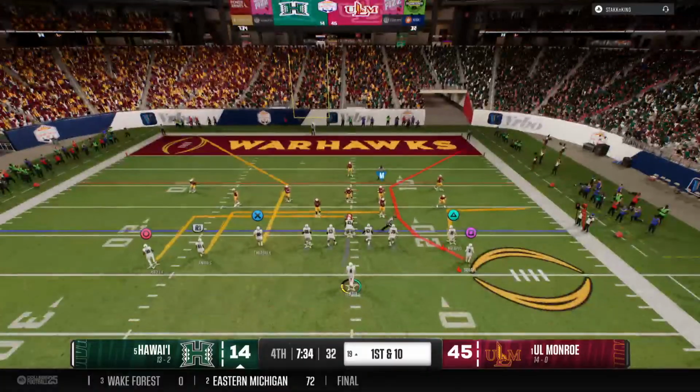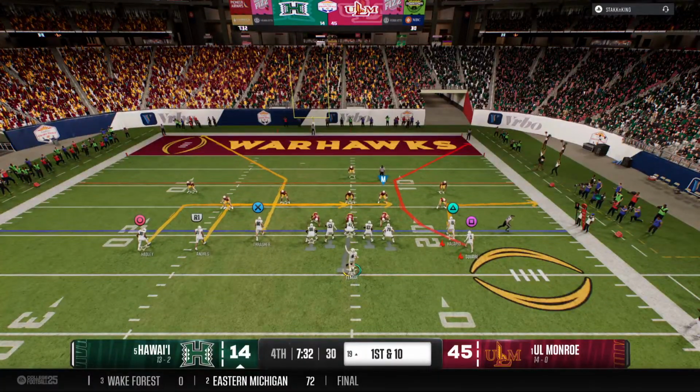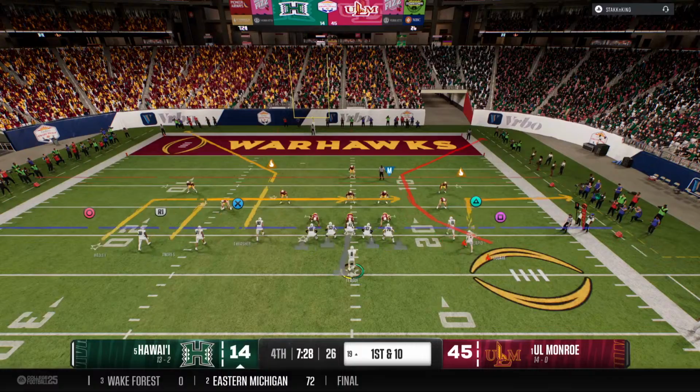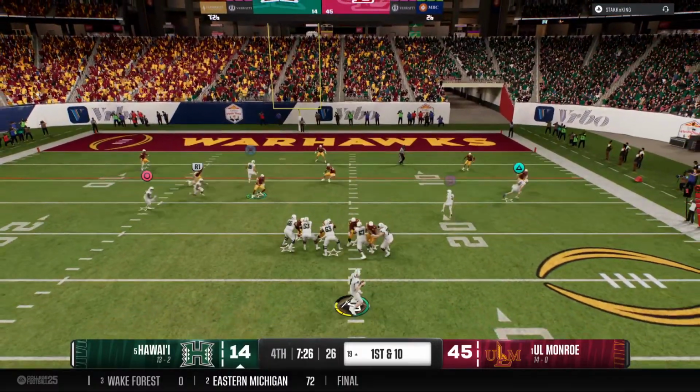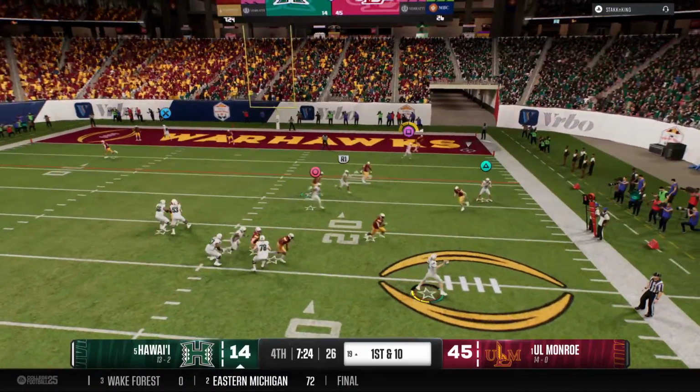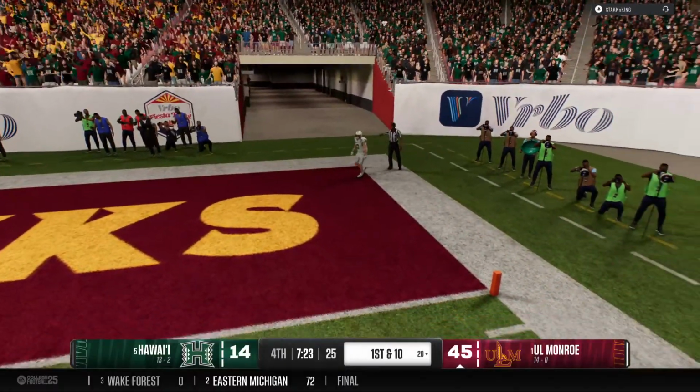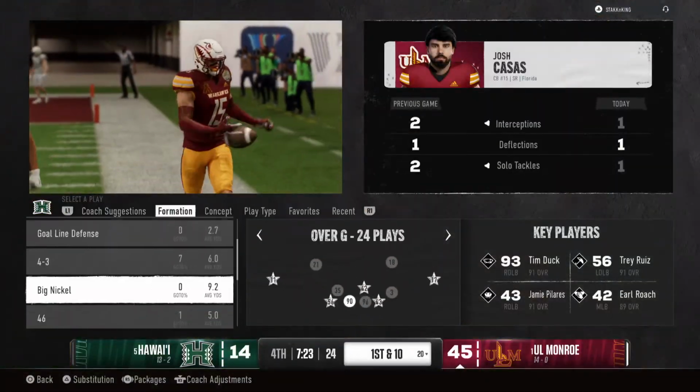And the Rainbow Warriors pick up enough yards to move the sticks. 3 and 25. Snapping it from the red zone now, looking to throw. And he's going to fling it deep, going for it all here. And it's picked off in the end zone.